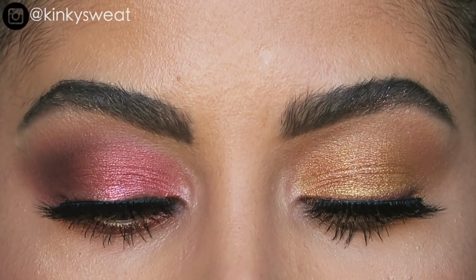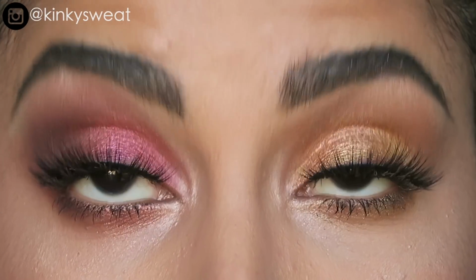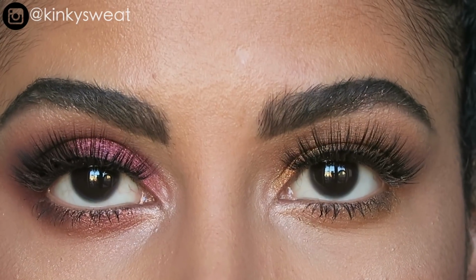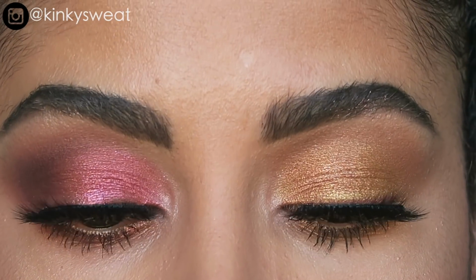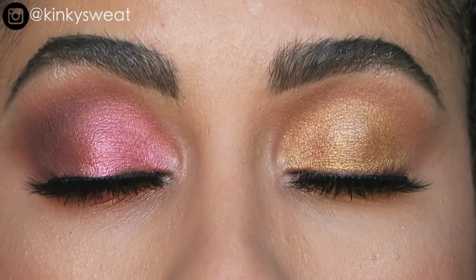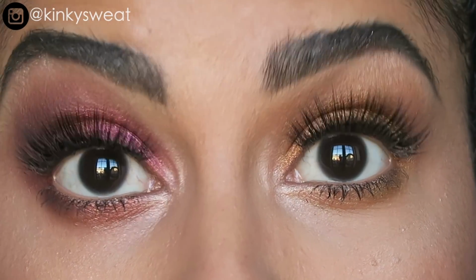Here's a close-up of the eye, friends. On the lashes I have ColourPop's falsies. These are in the style Chica, and they're a wider band, so I have to get used to it, since I've been very much accustomed to the thin band of the Ardell Naked lashes. But I love the fluff, I love the length. What do you think? Here are the lids, and we can't finish this close-up without a flashlight dance.